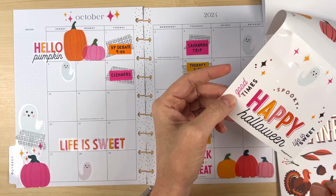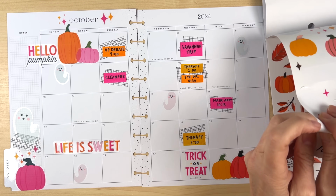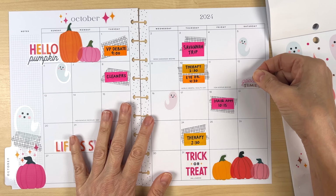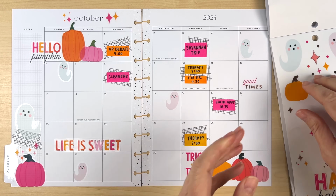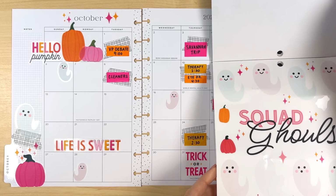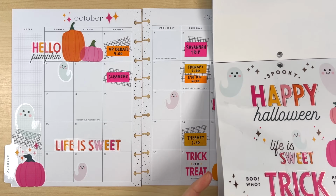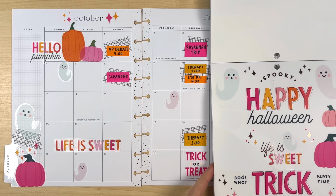We also have this Good Times, Life is Sweet. Oh, we already did Life is Sweet, but we can do Good Times. We put that somewhere, maybe up here. Maybe a couple of pumpkins here and there. I don't know. We have these small pumpkins here, some sparkles. I also have these trick or treat bags. They're kind of cute, but they're big.